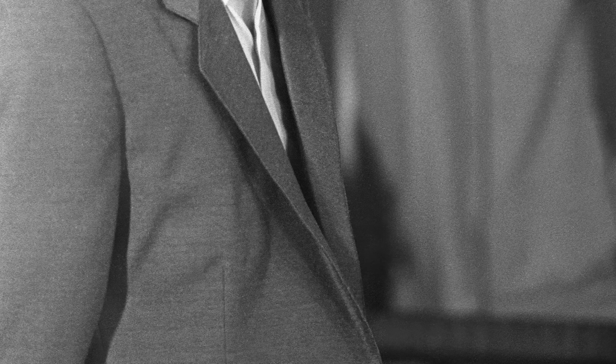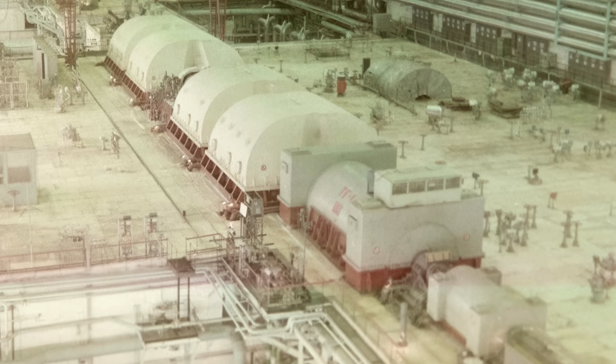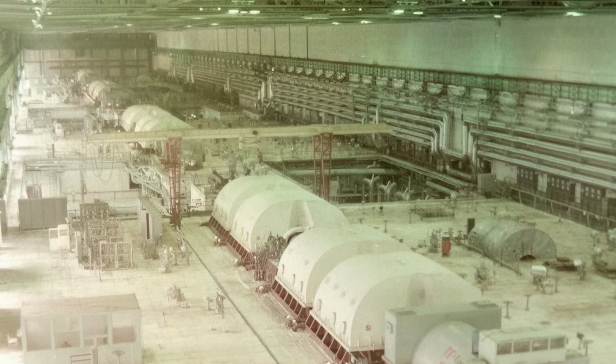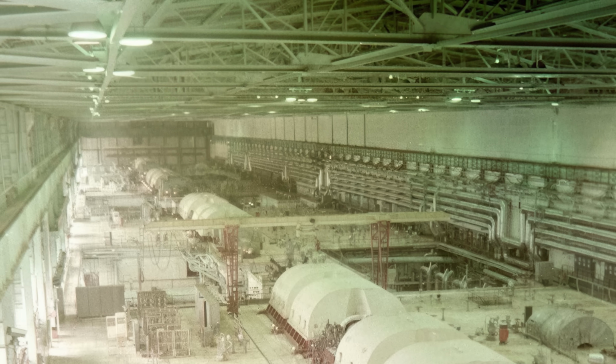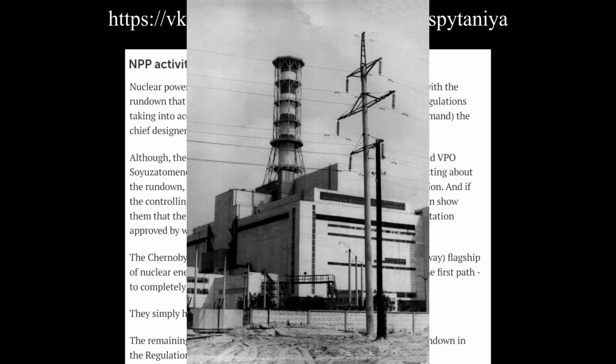These sound like adequate grounds for a promotion, but what about the test itself? While it is true that the rundown test was included in the design of RBMK plants, it was never actually completed anywhere, and apparently was only attempted at the Chernobyl nuclear power plant. According to a participant in the disaster investigation, other plants wrote the test out of their regulations. The test was apparently redundant and unclear. It was the flagship Chernobyl RBMK power plant that burdened itself with seeing the test through.